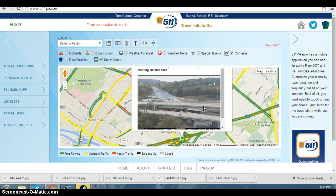SEPTA's doing fine. No problems with mass transit. No problems with New Jersey Transit. No problems with DART in Delaware. Nothing going on in Delaware. And that's all I have for right now.